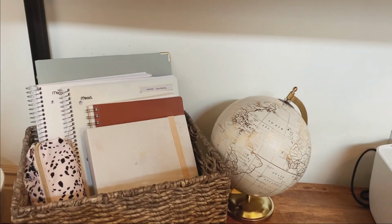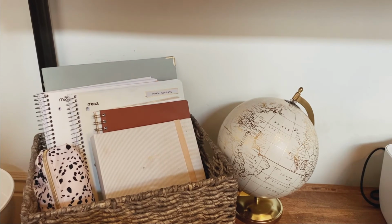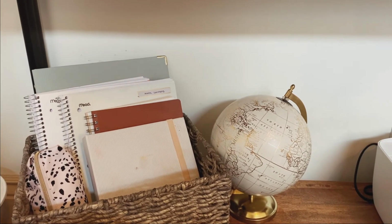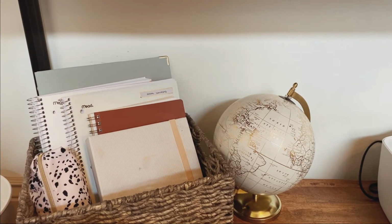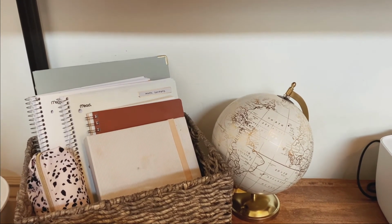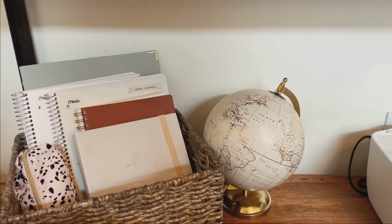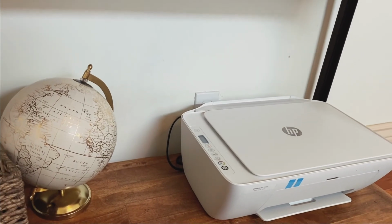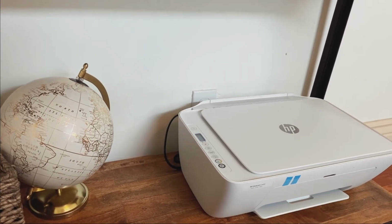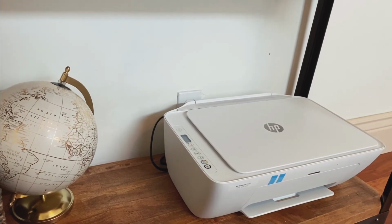And then I just have this globe. This is from Michael's, and it was on sale. So yeah, I think it's super cute, and it kind of just ties in with, I don't even know. I just think when I think of office spaces, I always think of globes. I don't know why. So when I saw this, I was like, oh, I have to have this. And it's gold, so it's perfect. And then I have the printer, which I'm super excited about. It's bigger than I thought it would be, but yeah, I'm super excited to use this, so I can't wait.